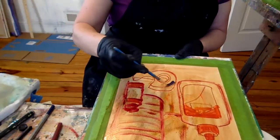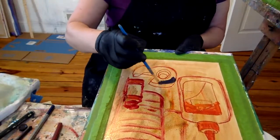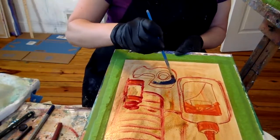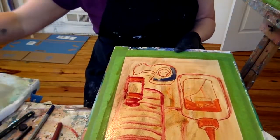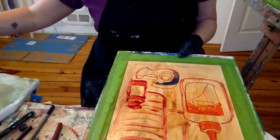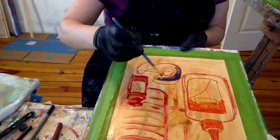I did just put a tiny touch of white into my purple. I mixed red and blue together to get purple, and I put just a tiny touch of white in it just so I could see what was happening because it's so dark otherwise, but really just a little bit.